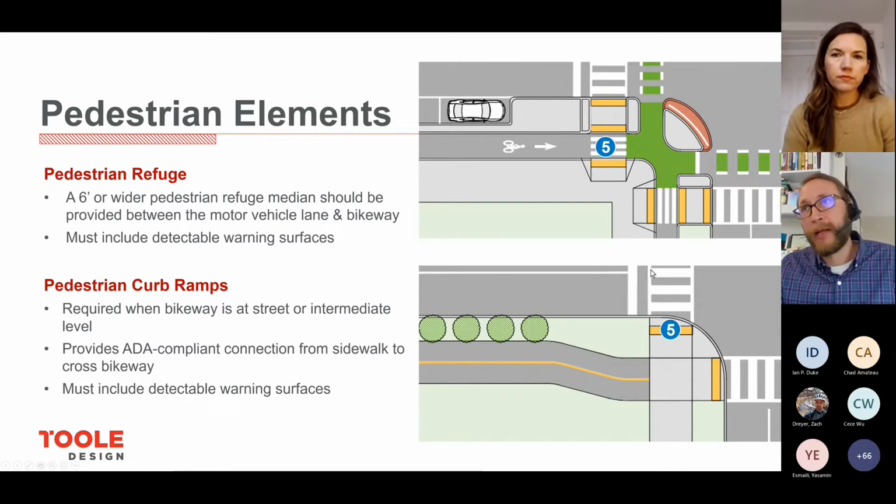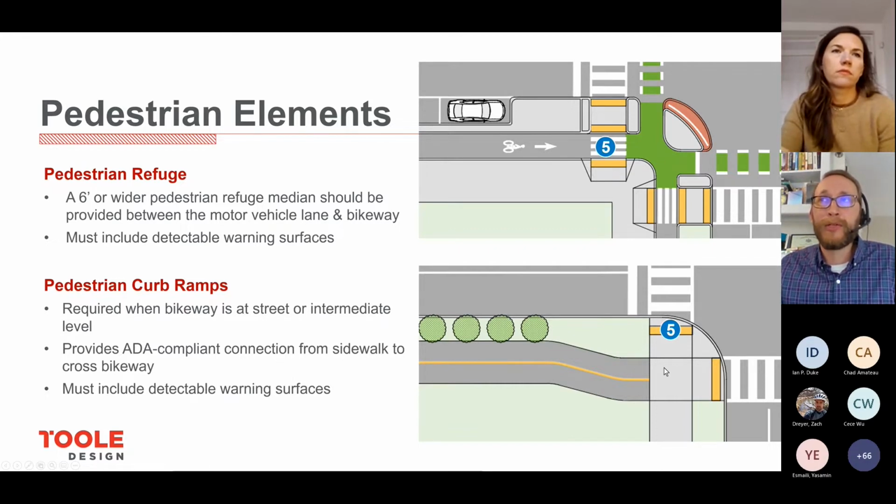And then again, the same design principles hold true whether we're talking about separated bike lanes or shared use paths. The only difference is you don't have the pedestrian refuge. Instead, you're simply designing curb ramps. And for the shared use path, that curb ramp width needs to at least match the width of that separated bike lane.